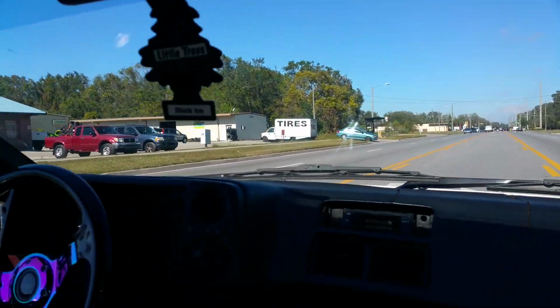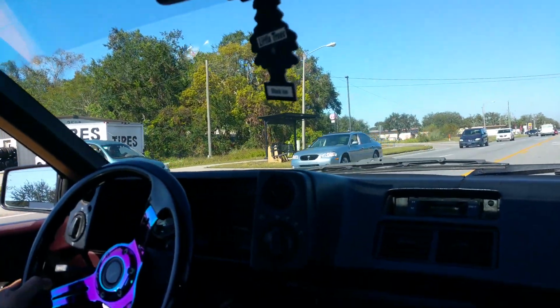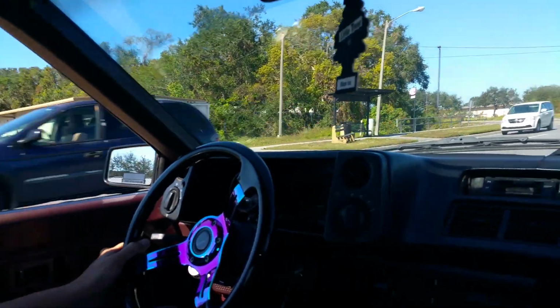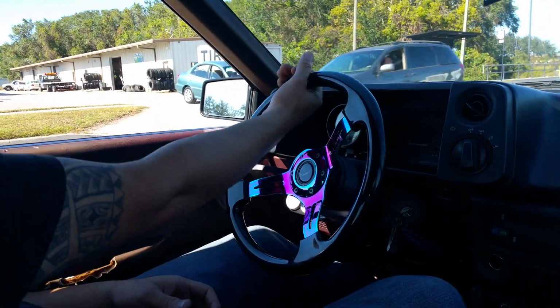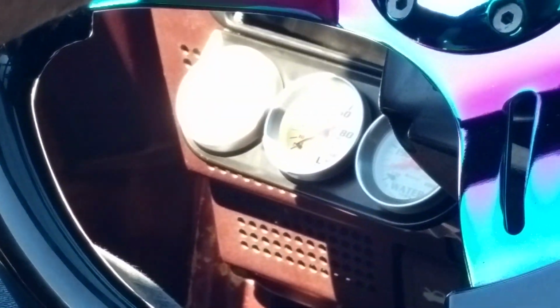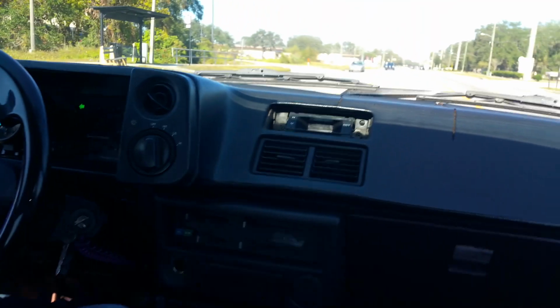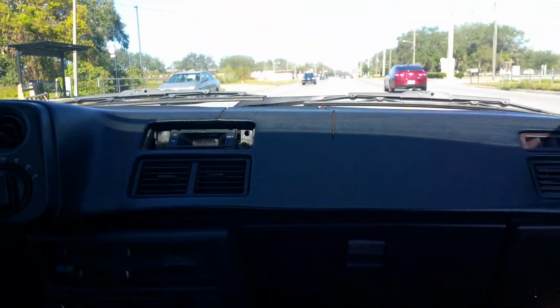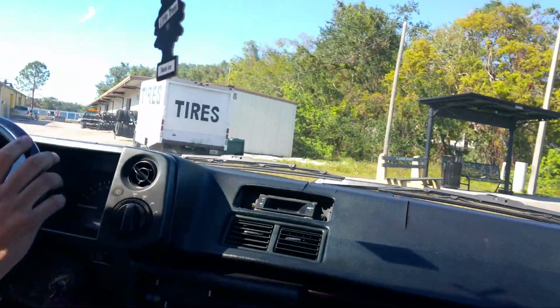That's what's up. Well, we're heading back to the shop now. This thing sounds amazing. Got the gauges down there. Top secret gauges. This is completely stock ECU. Everything is stock. It's what happens when you put a really good engine and a really light car.